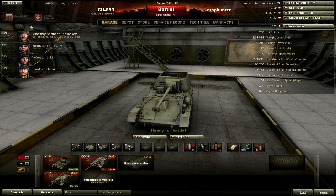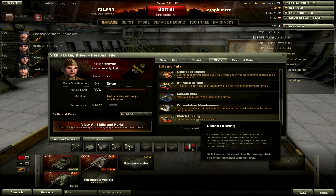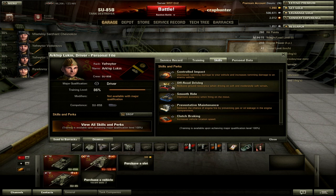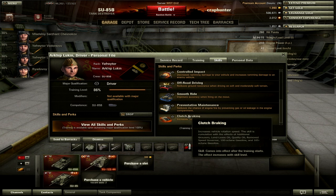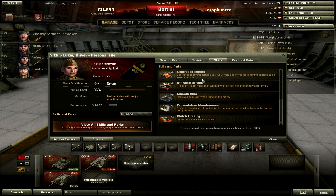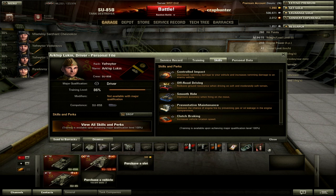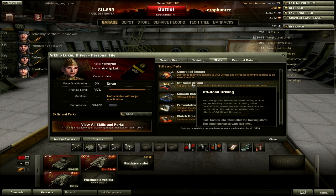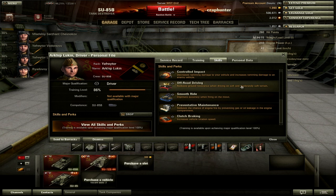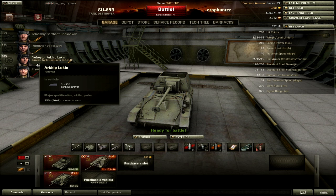Who knows? For your driver, clutch braking is recommended highly, as it gives you the ability to turn even faster than you thought. Once you've done that, go to smooth ride, in case you ever need to go off-road. I suppose smooth ride would be a good idea, because if you ever need to pull a clutch shot, it helps you pull it off, but I wouldn't recommend it. That, or off-road driving, which basically increases your speed when you're off-road. So that's not too bad.